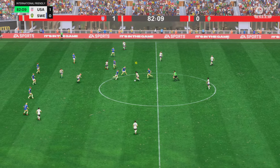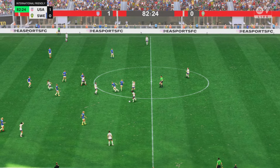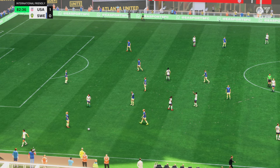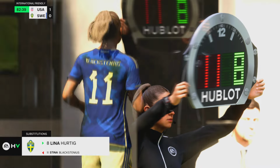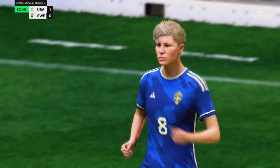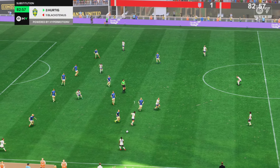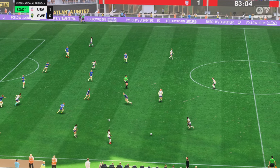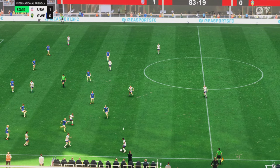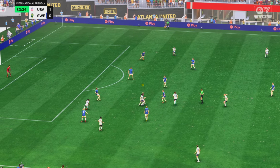Really determined play to hang on to it. Wasteful from Sweden. Well, that's how to shield the ball and control it. Emily Sonnet. Just wasn't going to give that ball away. And a throw-in forthcoming. So a personnel change then. Horan. Done with it now. Lindsay Horan. Swanson. Morgan. Lavelle.